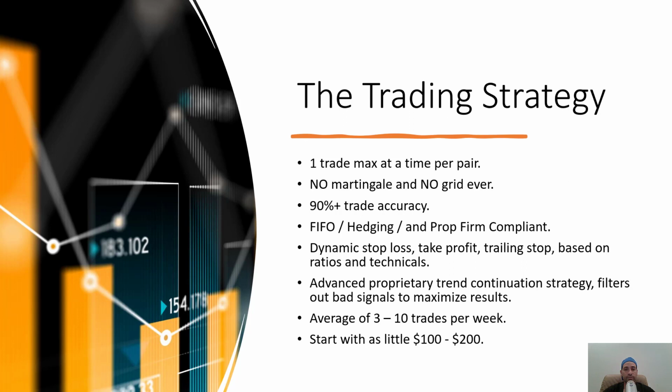It's FIFO compliant, it does not hedge, and it is prop firm compliant. So if you are trying to use prop firms, you can use this software with it. It uses a dynamic stop loss, take profit, trailing stop, and it's based on ratios and technicals.